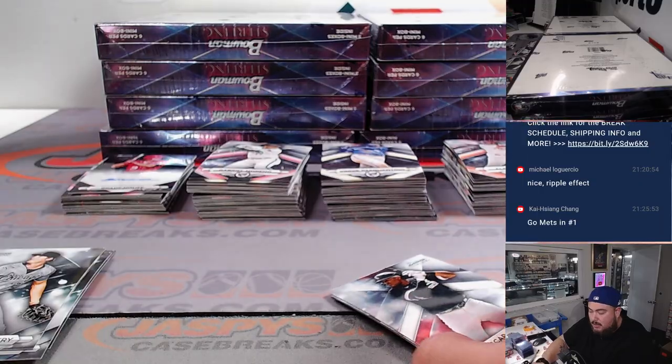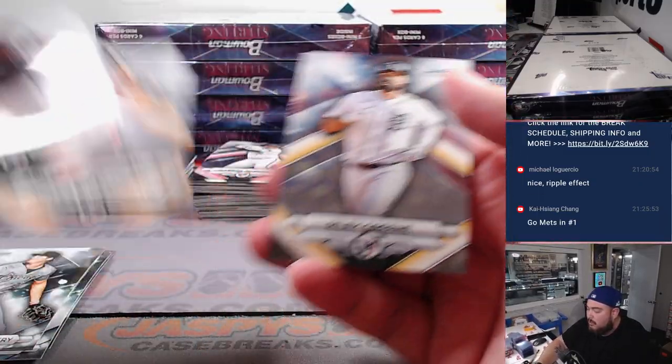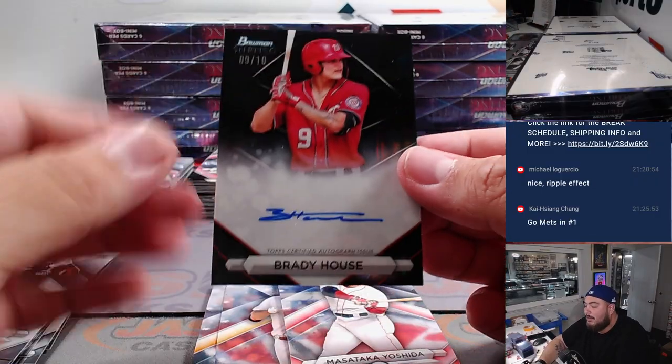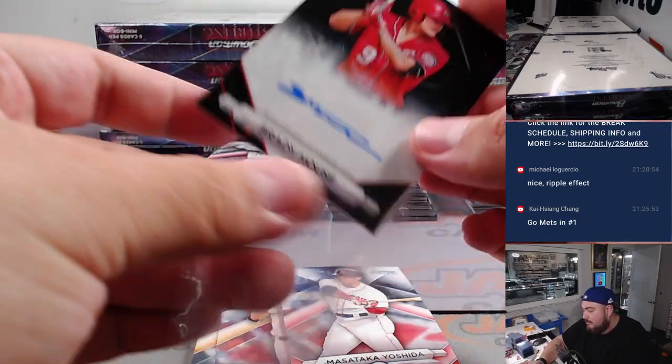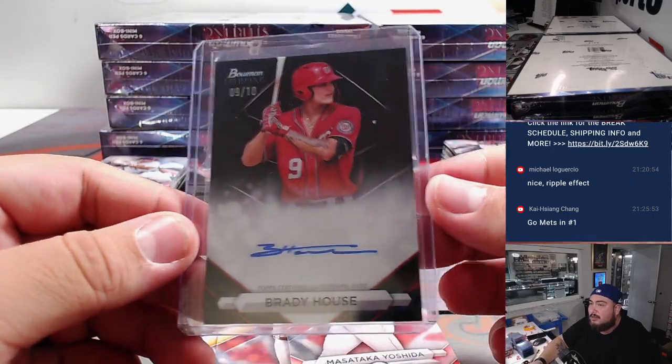Nice prospect there. Got Colas, Bo Naylor, Rutschman rookie, Riley Green. Wow, how about another Brady House this time? A black to 10. Man, that looks beautiful. Blacks are sweet. Nice. Another Brady House, another one for Ryan and the Nationals. That's the same box, too. Double them up.